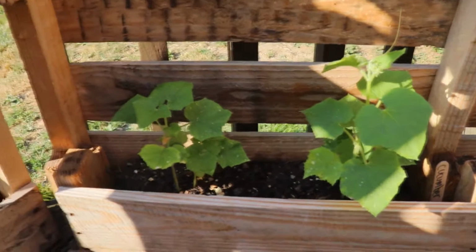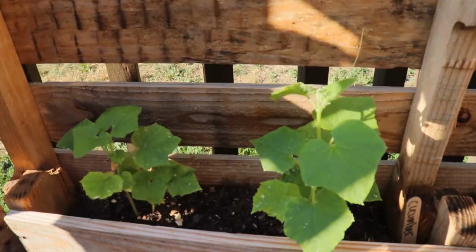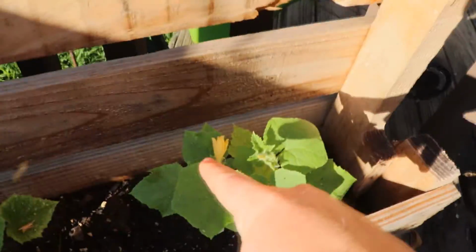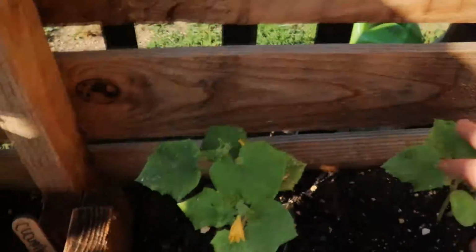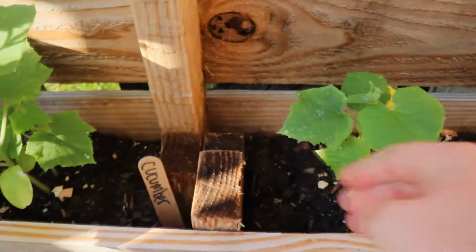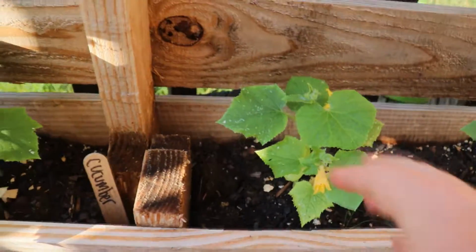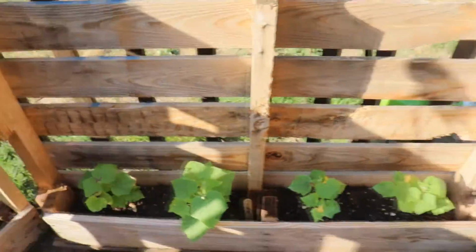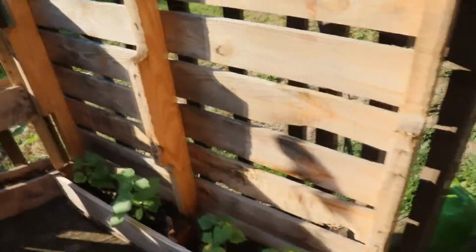I think the sun's helping, but I think it needs maybe more sun. I think it still gets quite a bit of sun, but we've got some flowers here. A new little growth. This is 2 plants. This one's got, yeah. So this one's gotten pretty tall. This one here. Overall, it's doing really well.